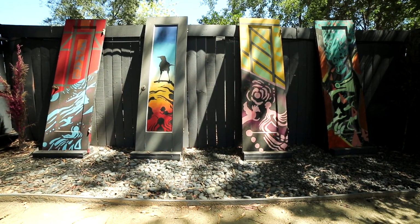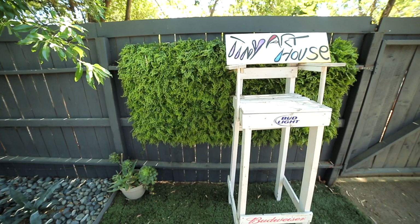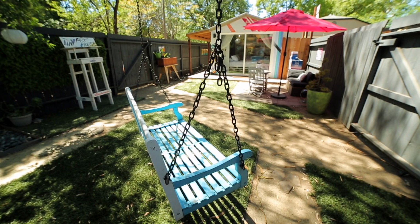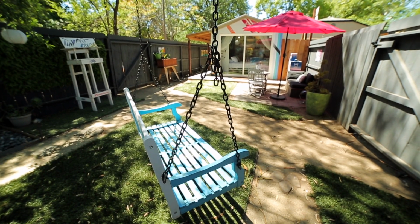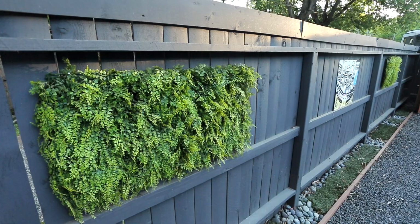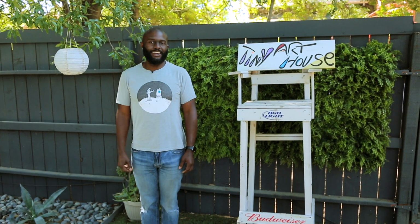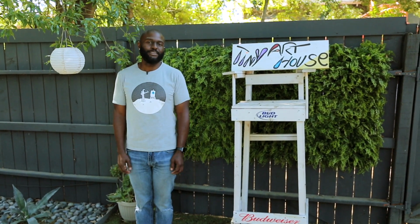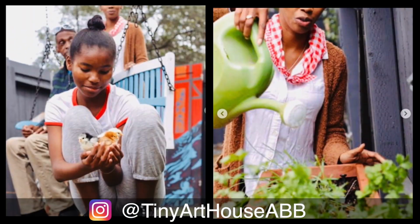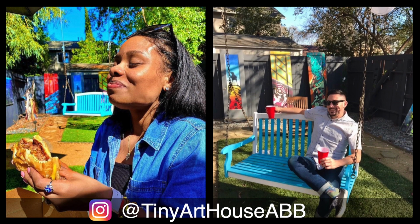My best friend loves to frequent flea markets, and she randomly sent me a picture of this lifeguard chair, and I said, I have to have that. I knew it was going to be a part of the Tiny Art House backyard because I also incorporated this grass wall here. And I really like the fact that people can come here for a photo op and tag their favorite Instagram moments. So if you ever come to Sacramento and check out the Tiny Art House, you should tag your favorite art house moments at Tiny Art House ABB.